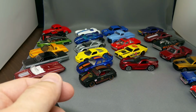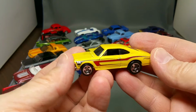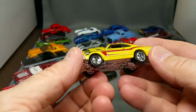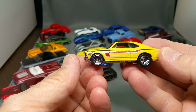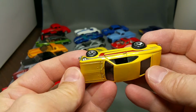Let's see what else. Is there anything else in here? Okay, there's another one of these guys. The Chevy SS. I think it's, what is this, an Australian car or something? Neat looking car. Good looking. They could do some neat things with this one. I'd like to see it in like one of those fancy editions with rubber wheels and a fancy paint job.